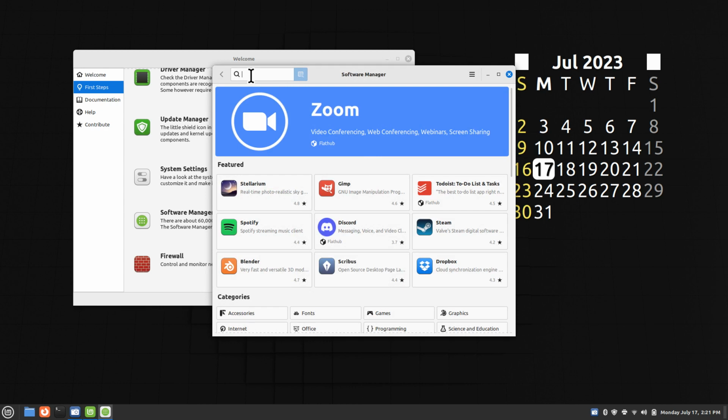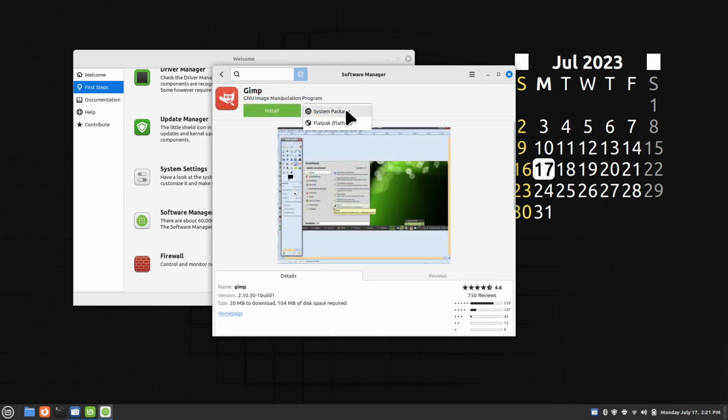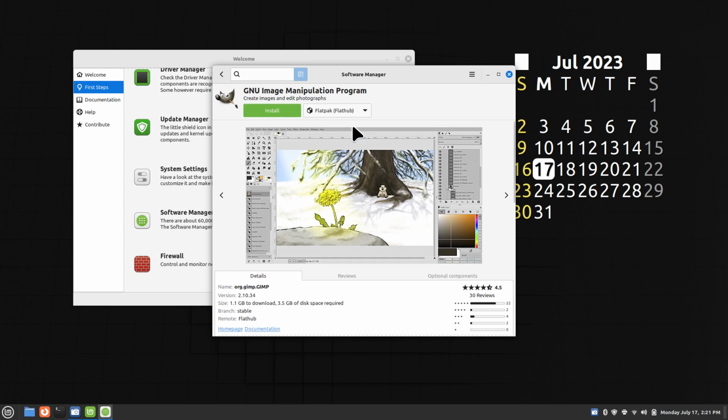Software manager, I'll just briefly open this and let you see the user interface. Search keys at the top now, and a lot of things have 2 versions. You'll see the drop down arrows, 2 different versions. Like that's for the system package, and this is FlatHub. Sometimes even different screenshots. And then also pay attention to the download space required, or disk space.